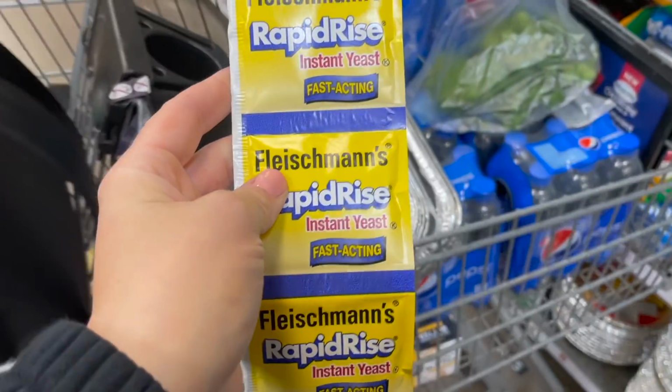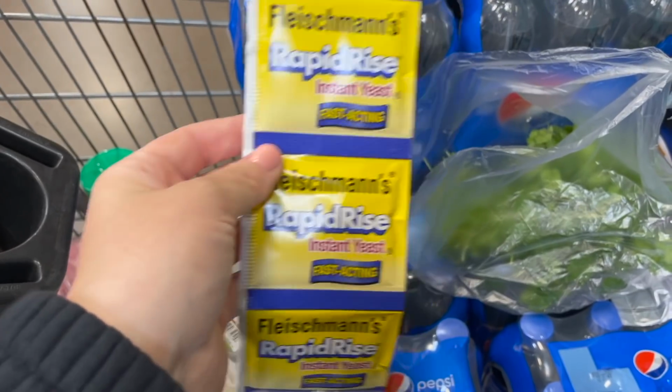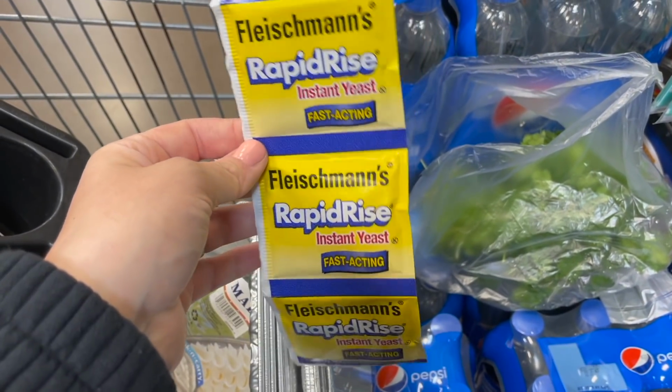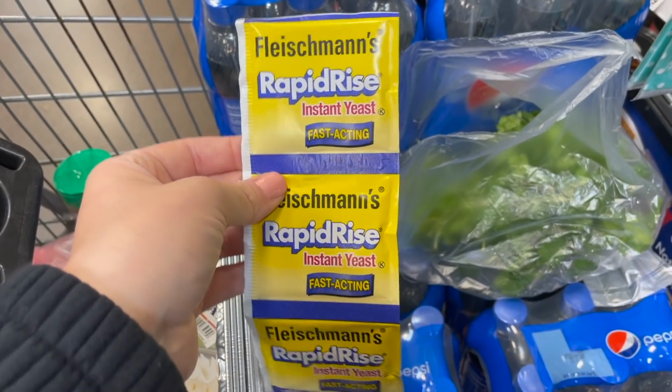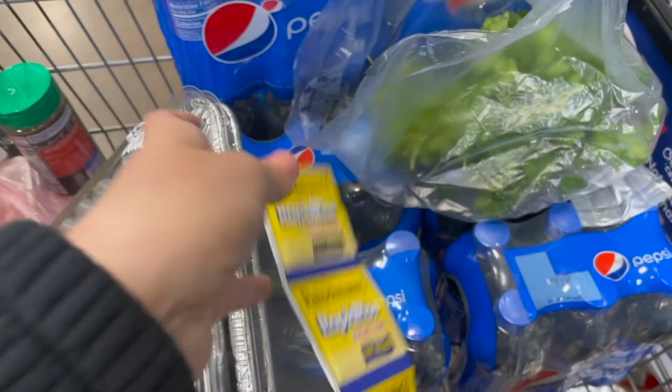Also grabbing some yeast. I am curious to know how this works because, okay, I've obviously used yeast before, but in the recipe that this girl wrote, she did not specify what kind of yeast and she did not answer any of the comments asking about what kind of yeast. So we're gonna go ahead and try this one and hope that it works.